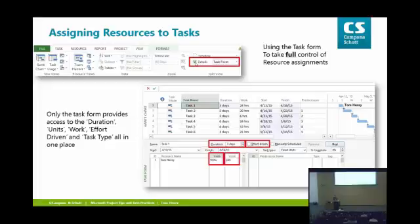Okay? And here we can see the task form. So we can see that we now have access to all 3 of those variables plus more. We've got the duration there, we've got the units, and we've got the work. So for task 1, it's a 3-day task. Somebody's been assigned to work on it 100%. Microsoft Project calculated the work at 24 hours. Makes sense?